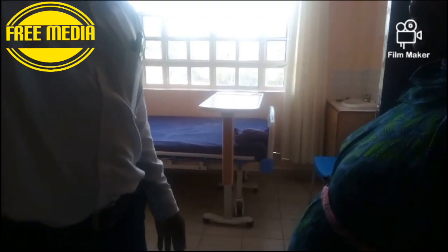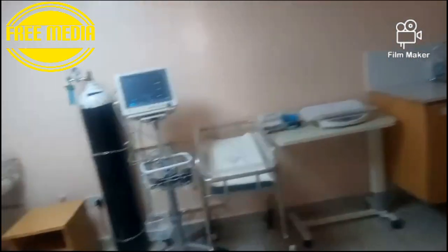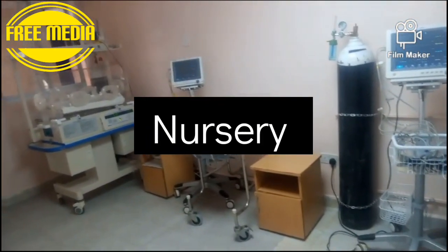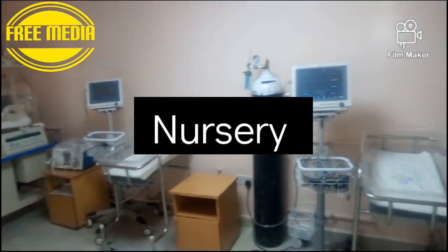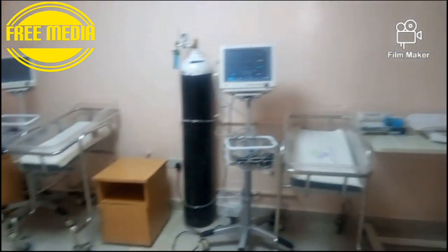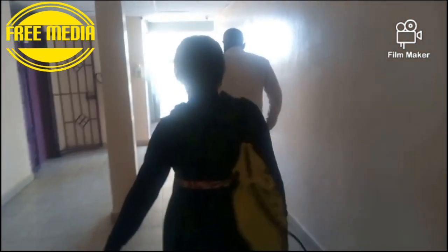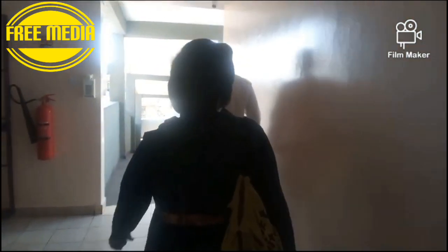Then common toilet, common bathroom. 5 people share the common ones. So there is a nursery here. Maybe here sometimes we have other rooms up where we are going.